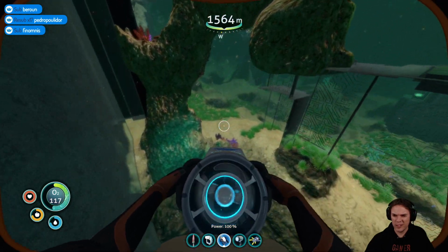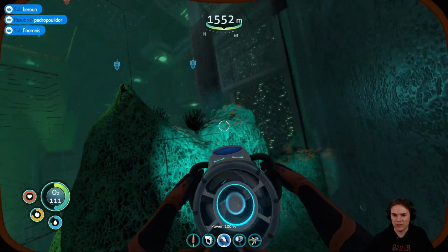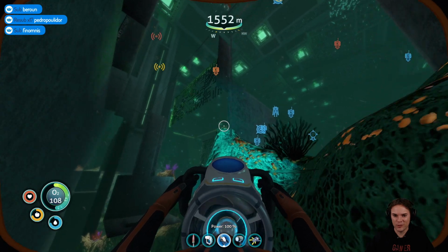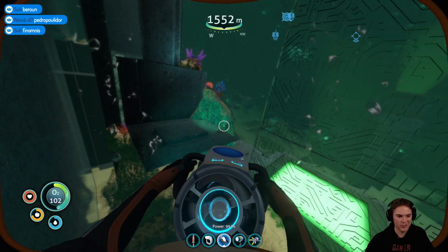This game feels glitchy as hell, you know. Yeah, I don't think I'm supposed to be here. I'm pretty sure I'm not supposed to be here. This looks like a reload to me, doesn't it? You see, I've reached the old elven ruins.